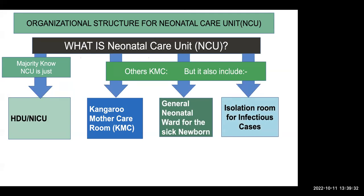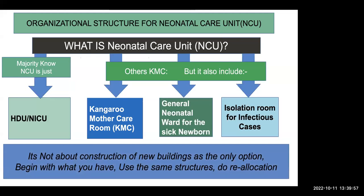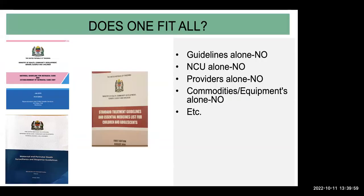So it was very important to have a clear understanding. So we decided to have a series of meetings with key stakeholders, and also from 2019, the Ministry of Health developed a neonatal guideline. Next slide.